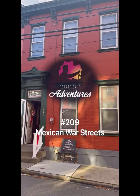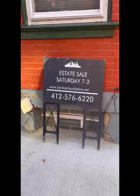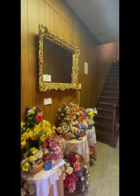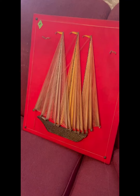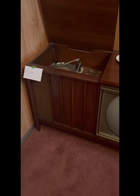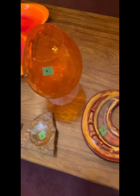Estate Sale Adventures, number 209, Mexican War Streets. One of Pittsburgh's more historic neighborhoods, the Mexican War Streets is cram-packed with turn-of-the-century row houses. In this particular case, we have retro paneling in every room, plenty of 60s, 70s decor and appliances, and an affinity for the color orange.